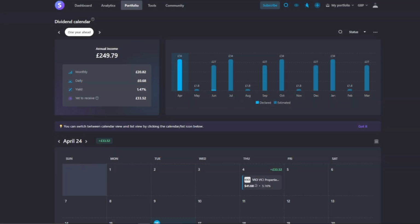So all told, I should receive around £249.41 annually. That's with all the taxes taken away, with the yield sitting at about 1.47%, over about 1.7% if it wasn't taxed. That will be getting reinvested back into the portfolio as we go.